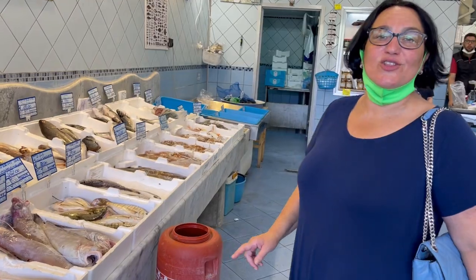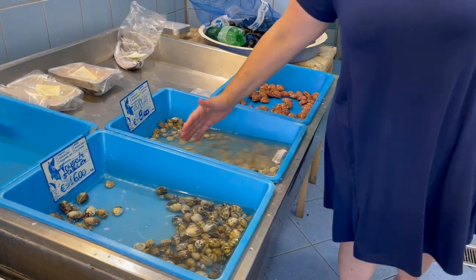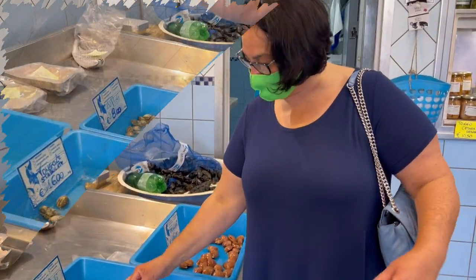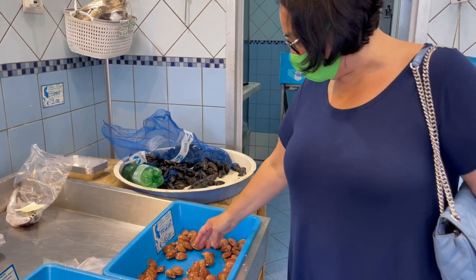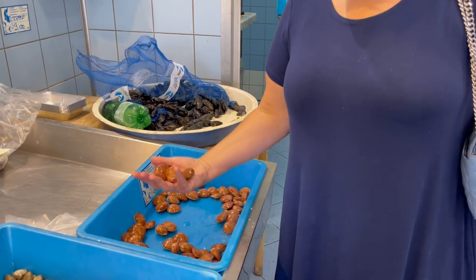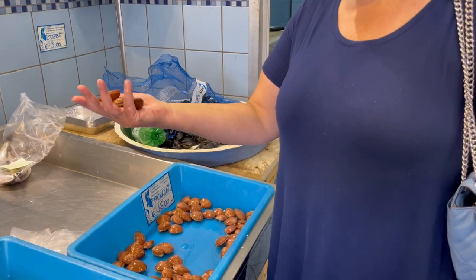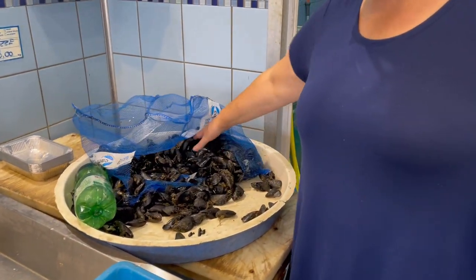Let's move over and look at the clams. Posso mettere le mani? Okay. Here we have these beautiful baby clams. Take a look at the size of them. They resemble a lot of Manila clams. These are the fasolari, which is a little bit of a different kind of clam. And right here are the fresh mussels.